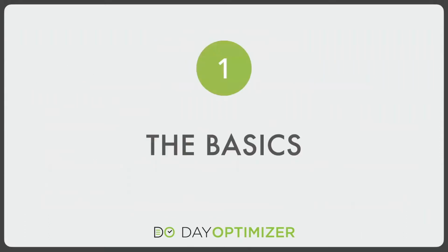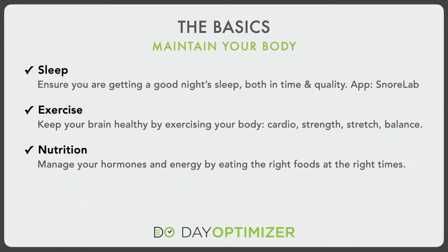Okay, let's jump into it. The basics. First is just maintain your body, right? If your body isn't healthy and rested, then it's very hard to be productive. So ensure you're getting a good night's sleep, both in time and quantity. There are lots of studies showing that lack of sleep makes us perform less effectively. We actually perform as if we're drunk in many cases if we don't get enough sleep, and we don't realize how big of an effect the lack of sleep has on us. So making sure to put in the hours in bed is important.